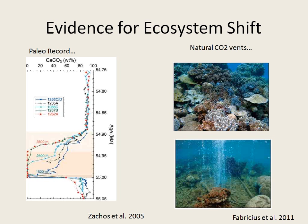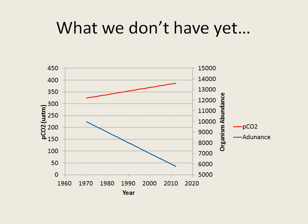this is pretty rapid by geologic standards, but the current rate of increase in CO2 is 10 to 100 times faster than occurred during this period. During this period, we see this huge decrease in the calcium carbonate production from the marine system, and that's associated with big changes in the biota during that period. Another line of evidence for ecosystem shift is a contemporary look at natural CO2 vents. This is an example from New Guinea of a coral reef, and you can see a big difference in the community complexity and structure from the control site as you move closer to the CO2 vent itself.